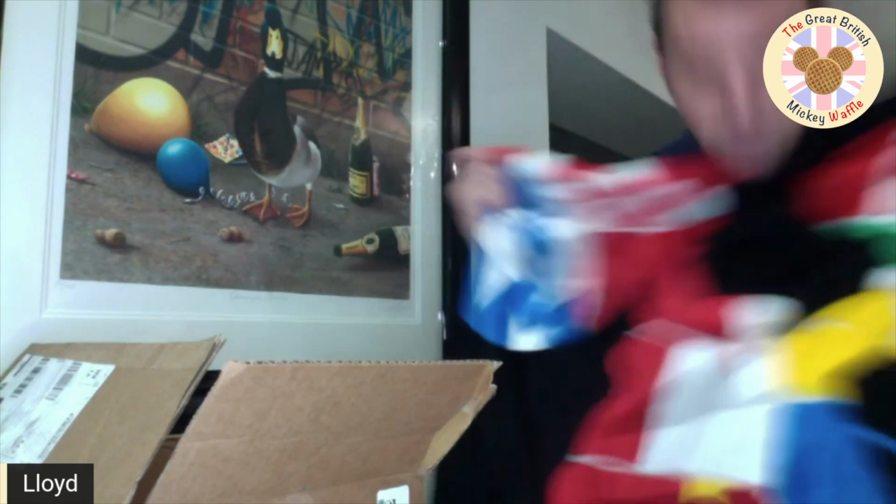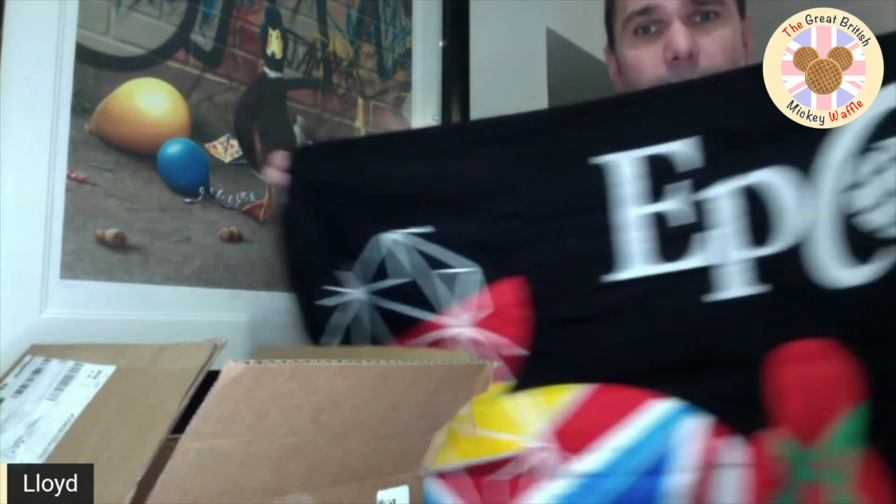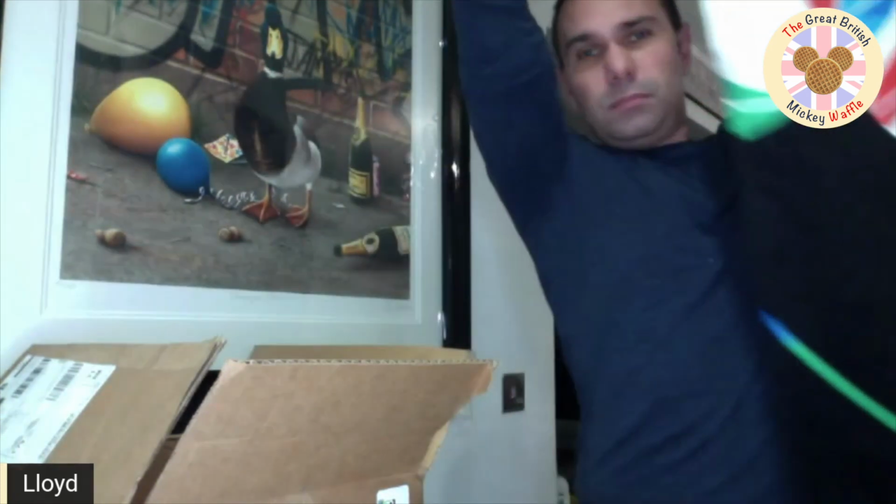Next was another pre-holiday purchase. And I know I can get towels from everywhere, but I wanted the towel to take with us away in May, and I wanted a proper Disney towel, and I wanted a Disney Parks towel, not just a licensed one from Primark or somewhere. So I've got, upside down, Epcot flags in a Mickey shape.